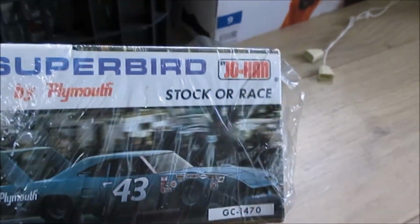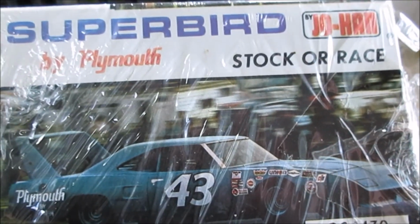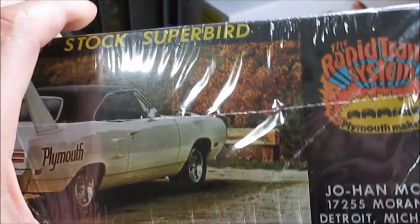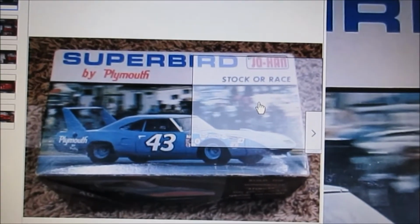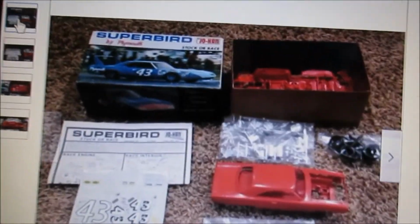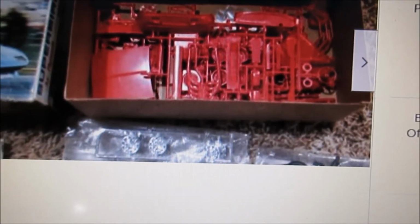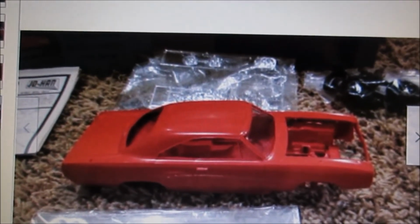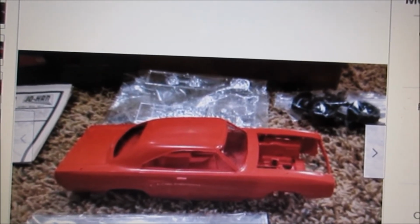Do you think that means GC? I saw the other kit on eBay. It was cast in red. So what color do you think this one was cast in? Do you guys think red, white, or that factory blue, Petty blue? This kit here, the guy has for sale for $100 US, and it's red. This Super Bird is cast in red. So let's all take a guess in the comment section and see who comes up with the right color that this Petty Super Bird kit is going to be.